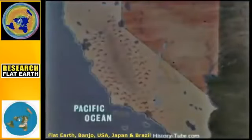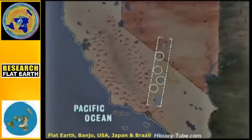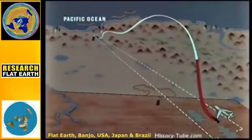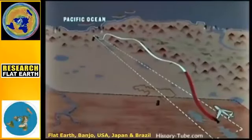The range consists of a master station at Edwards and radar stations at Ely, Nevada and at Beatty. The flight corridor is 50 miles wide, and it contains a number of dry lake beds where emergency landings can be made. Two kinds of powered flights are made over the high range. One, a ballistic type, high-altitude run up to and even above 250,000 feet. And two, a high-speed run made at a lower altitude, usually 60 to 70,000 feet.